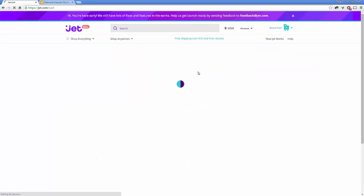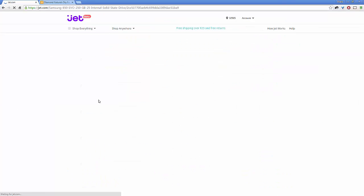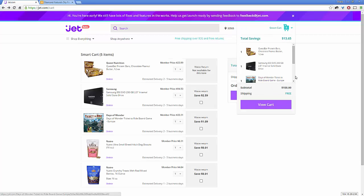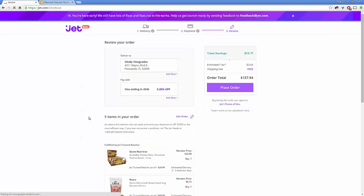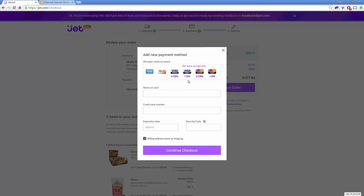So another thing is when you're going to check out, so you think you got your final price, but see, it says payment method savings. I'm paying with a credit card, so I get a 0.25% savings. So if I go to proceed to checkout, I hope this won't just check me out because I don't really need more bars. So if you add a new payment method, you can see that Visa debit and MasterCard debit will actually save you 1.5%. So if you're paying with a debit card, you're actually getting a benefit on top of that.